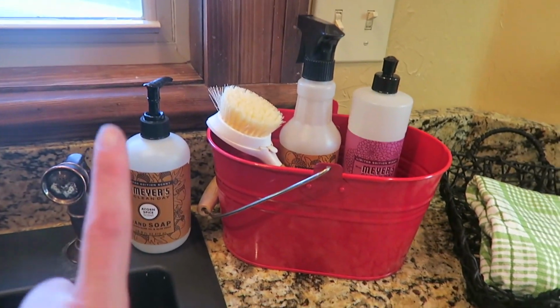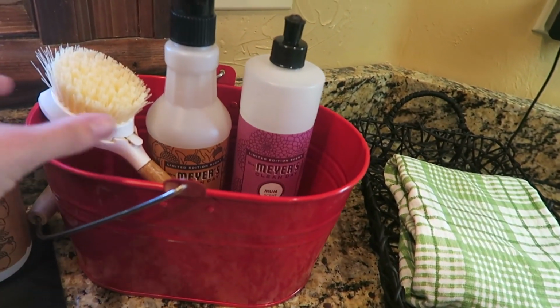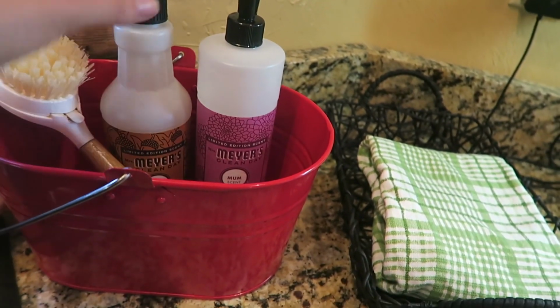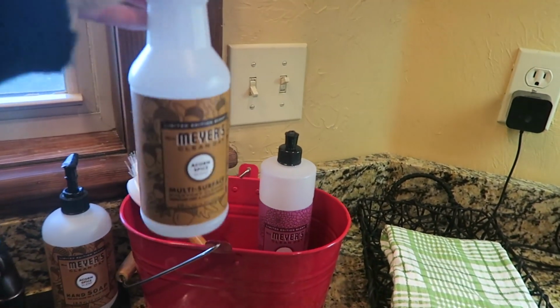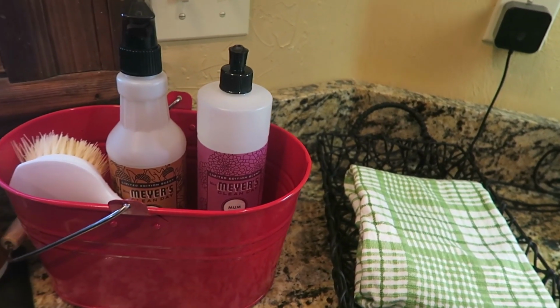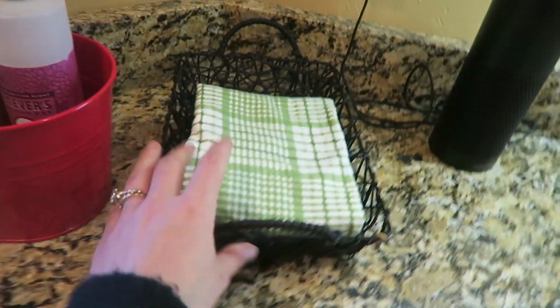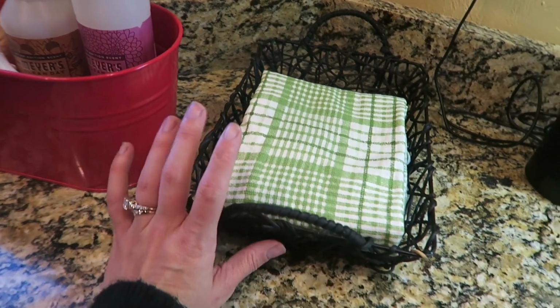Over here, we've got soap, and then I have this cute little red caddy with all of our quick cleaning supplies, so it's really nice to keep this out so that I can just quickly grab it to spray down the countertops and the high chair. And then we also have our dish soap in here and then this little brush. Over here, we just have a little basket with our hand towel.